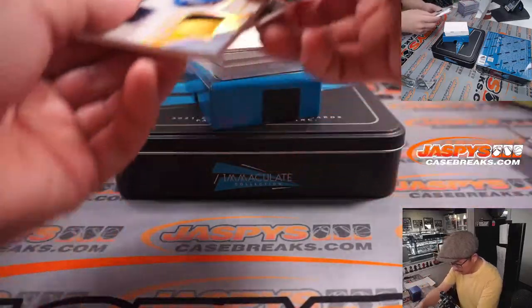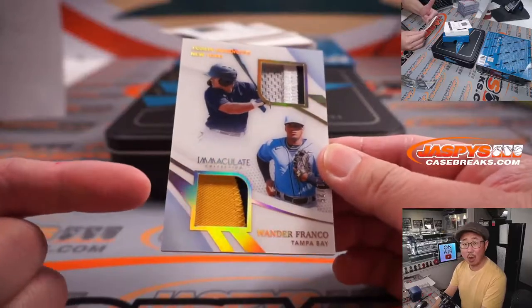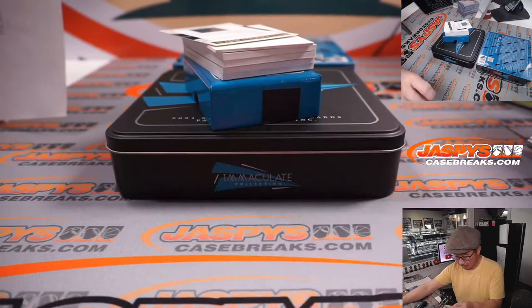We got a dual relic. Oh, and I grabbed a blockchain card. Okay, there's Jason Dominguez and Wander Franco. Uh-oh. This is going to be one person happy, one person sad.